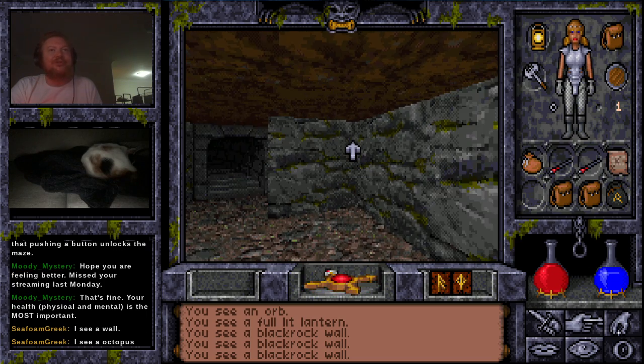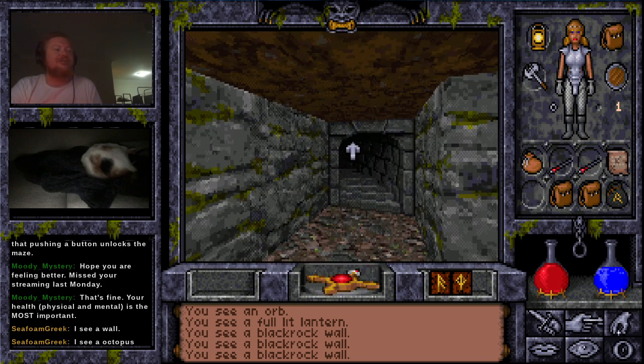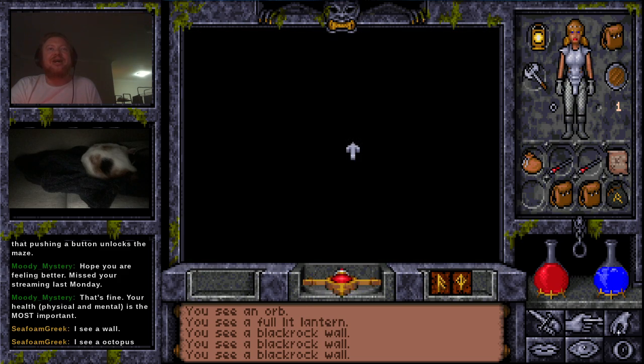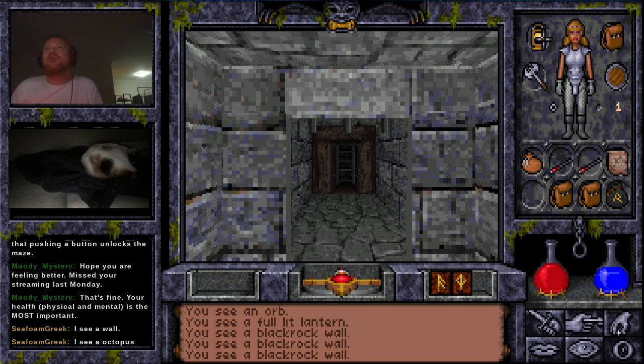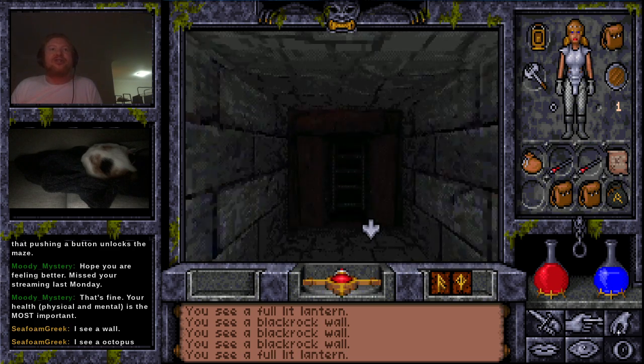I see octopus. That's a lurker, Seafoam Greek. They are mostly nice. Lurkers are fine. We don't hate on lurkers here in this chat. But if you fall in the water, they will attack you.